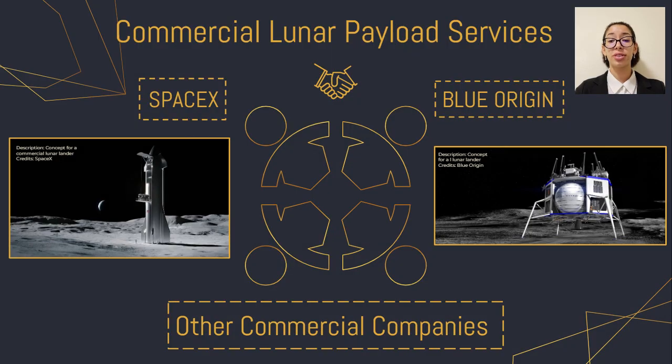Commercial lunar payload services, also known as CLIPS, will be crucial in sending prior necessities, support frameworks, and technologies before the astronauts' arrival to lunar service near the permanently shadowed regions. Examples of these American commercial companies consist of SpaceX, Blue Origin, and various other companies. Together, these companies will help NASA expedite the mission process, mission requirements, and stimulate a new upcoming space economy.